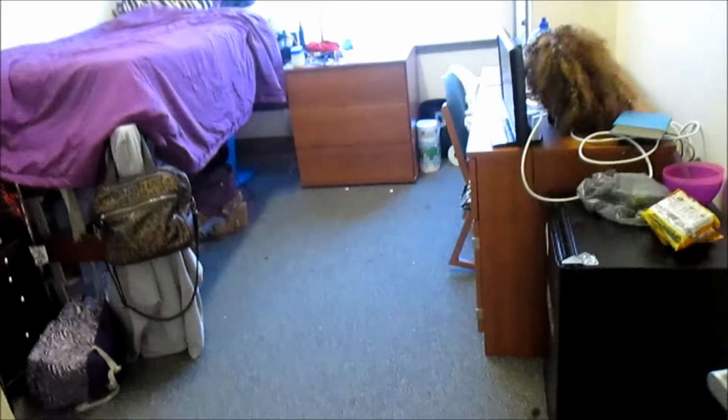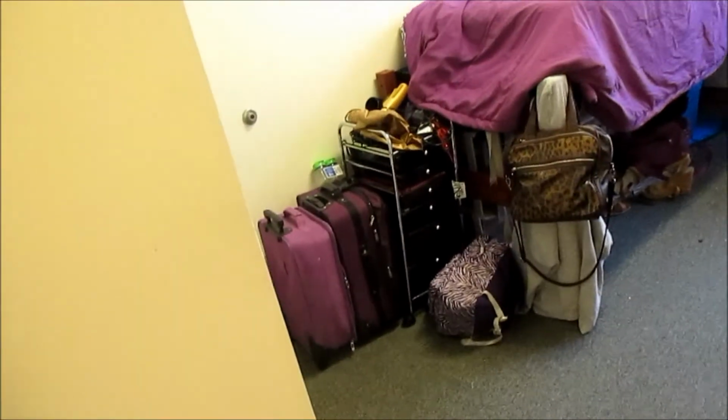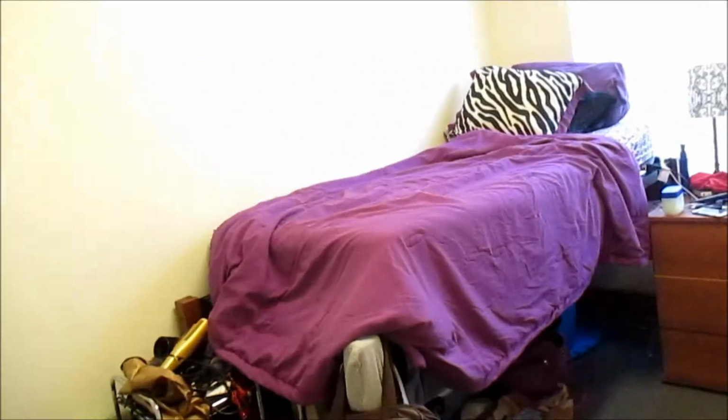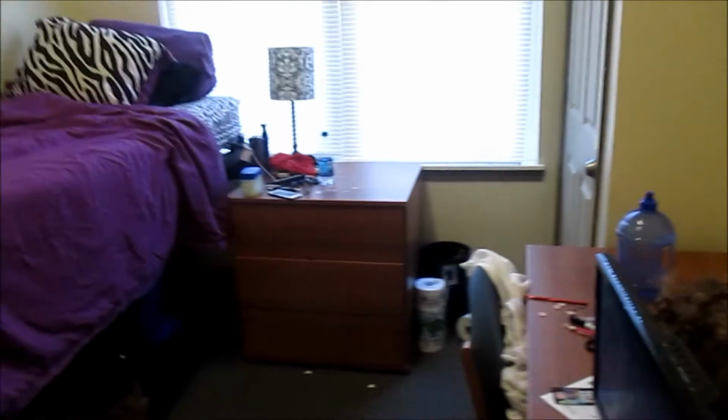And now we're going in my room, and this is my room. It's sort of a shame. I just moved in, but my room is sort of junky. It looks somewhat clean, but it doesn't look as clean as I would like for someone who just moved in somewhere. But it looks the same, except it's opposite.